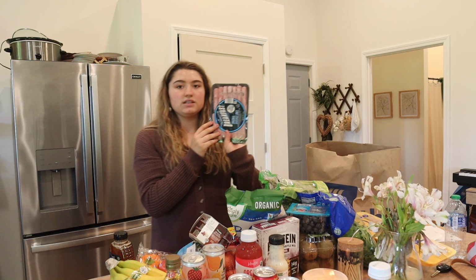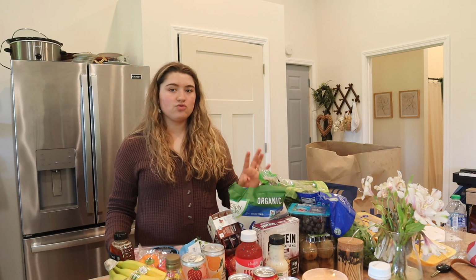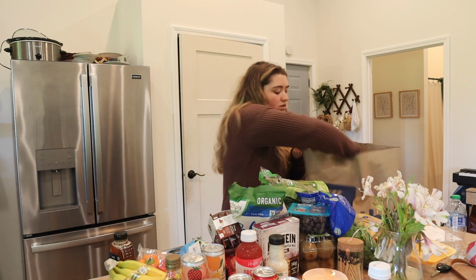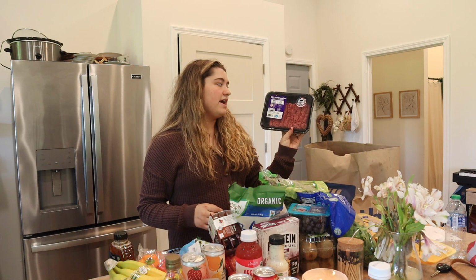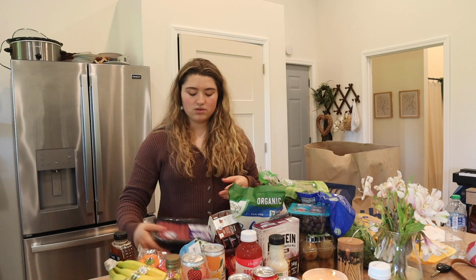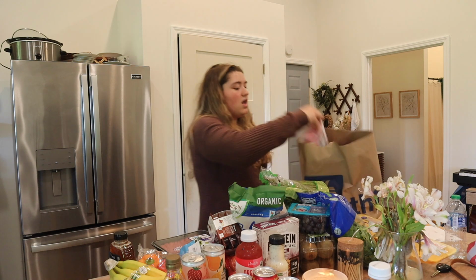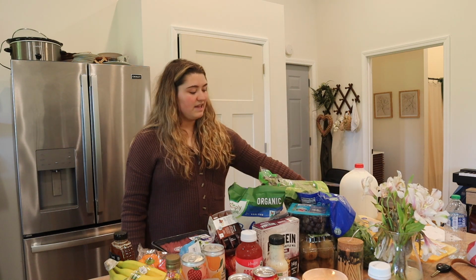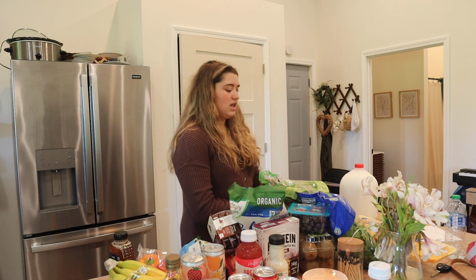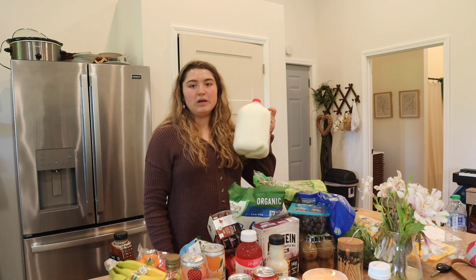Breakfast sausage links for the mornings. I like to meal prep those so that I can just grab them out of the fridge and reheat them for Kyle. And then 96% lean, 4% fat, extra lean ground beef. Usually I get grass-fed, but I don't know why I didn't get it this time. And then pork chops, which aren't the healthiest meat to get, but it's something different than just chicken. And of course, whole milk for lattes.